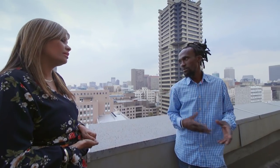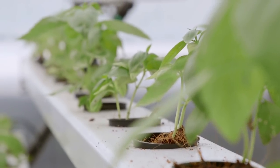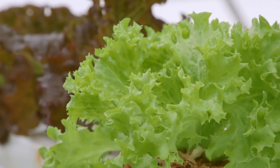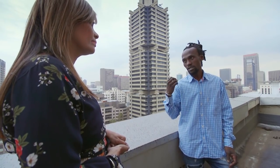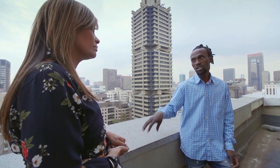So hydroponics, you have different types of techniques. You have what they call your deep water culture. You have what they call NFT, which stands for nutrient film technique. You have what they call aeroponics, which is basically the crop suspended in air, and the roots get their nutrients from misters. But the style of growing that I'm on is NFT, which means nutrient film technique.